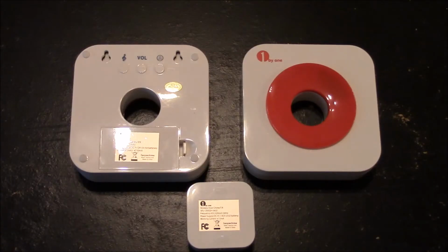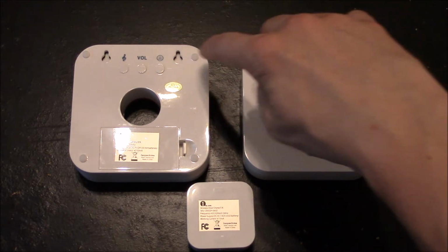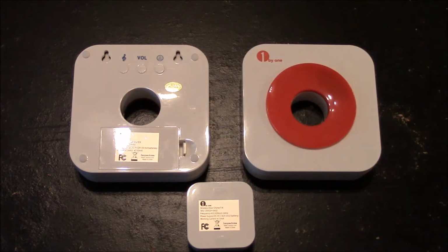And now we'll take a closer look at the back of the receiver. You will see that you do have 2 little areas, if you were choosing to wall mount these, that you can hang with 2 screws. You also have 3 buttons between those areas. The first button is your melody selector, the next button is your volume button, and the third, farthest to the right, is your auto learning code button.